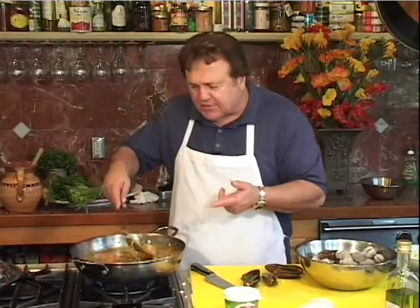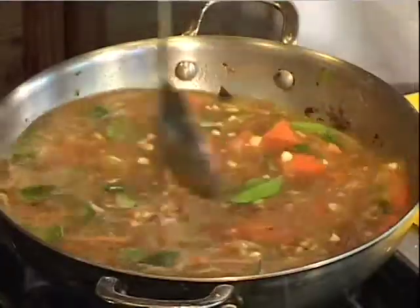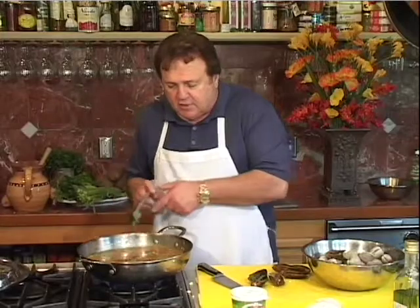Whose favorite dish is this? Who likes this? Ronnie loves it. Bobby V loves this one. Sherry loves it too. And Patrick's gonna love this one too. Patrick, this is your kind of food, brother. I mean, doesn't that look good?